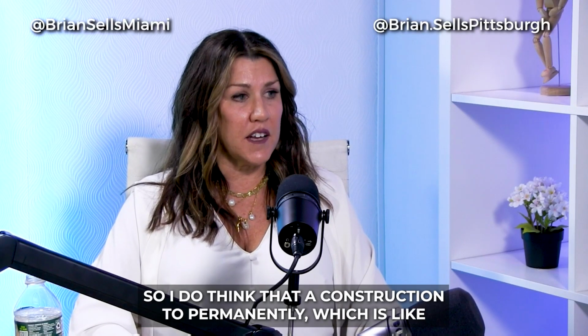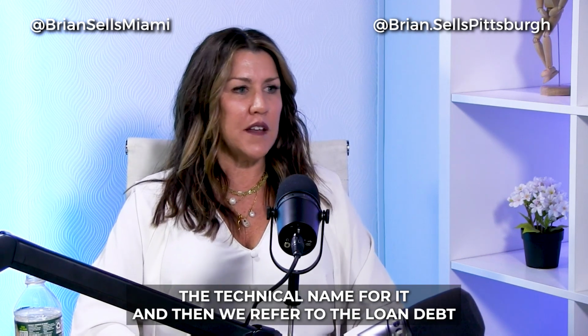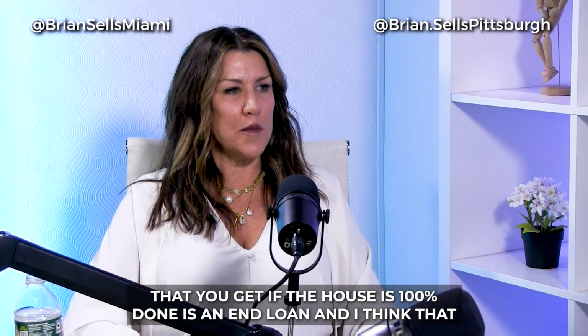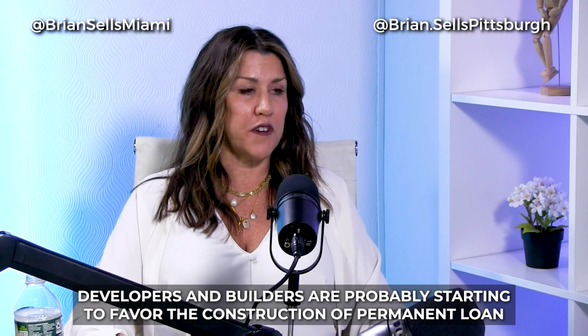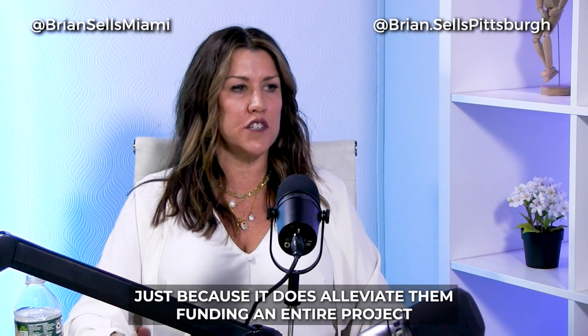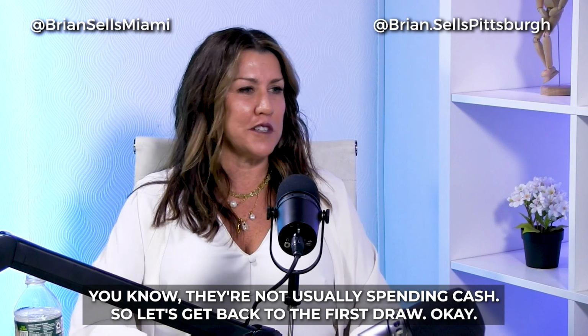I do think that a construction to permanent loan, which is the technical name for it, and then we refer to the loan that you get if the house is 100% done as an end loan. I think that developers and builders are probably starting to favor the construction to permanent loan, just because it does alleviate them funding an entire project with their own money, or their bank's money. They're not usually spending cash.